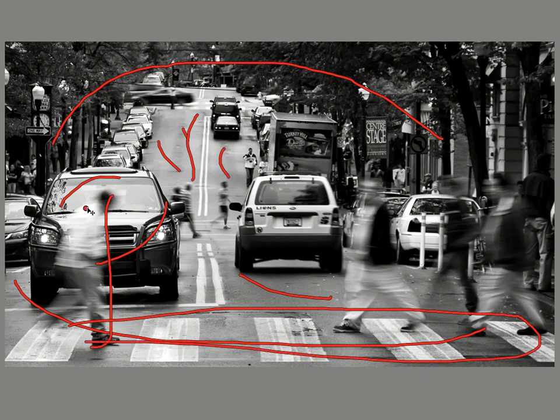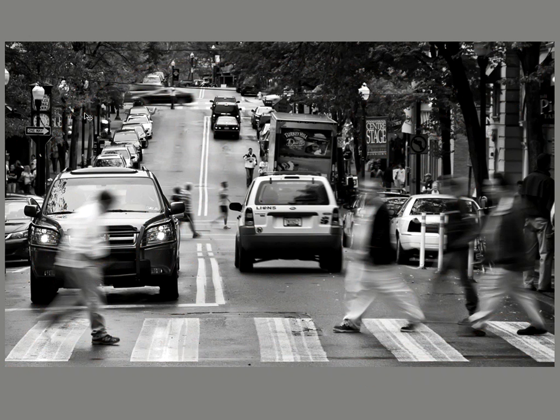I want to bring the main idea forward, and I know that contrast is the most powerful visual element of design. And so if I can add more contrast to the main subject and then turn down the contrast in areas that aren't the main subject, then hopefully I can bring the main idea forward.